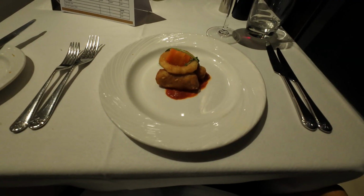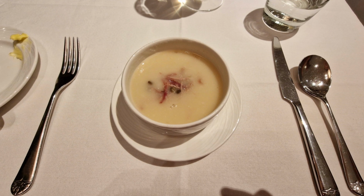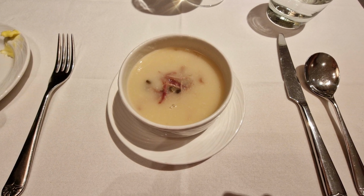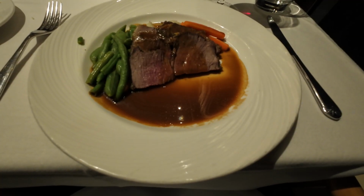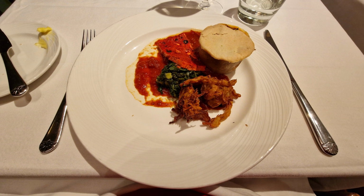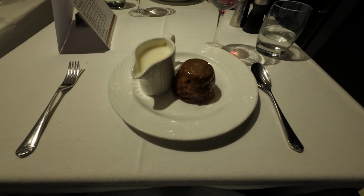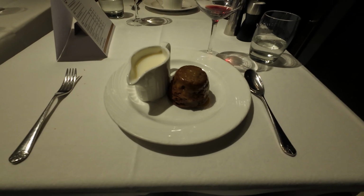I started with chicken croquettes, and Suze had ham and lentil soup. For main, I had the roast lamb, and Suze had spiced cauliflower and lentil pie, which she really enjoyed. And we both had the sticky toffee pudding for dessert.